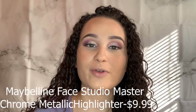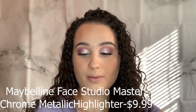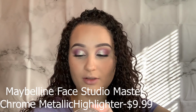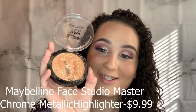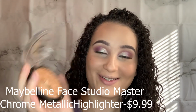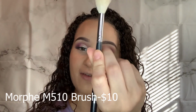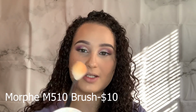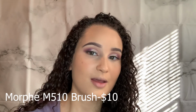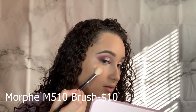So now I'm gonna go in with the Maybelline Master Chrome. This is all beat up because my daughter, my 1-year-old daughter, decided to take some tweezers and scratch on my highlighter. So now it looks like this. I'm gonna take that with the M510 brush by Morphe. Just gonna take a little bit and put that on my cheekbones.